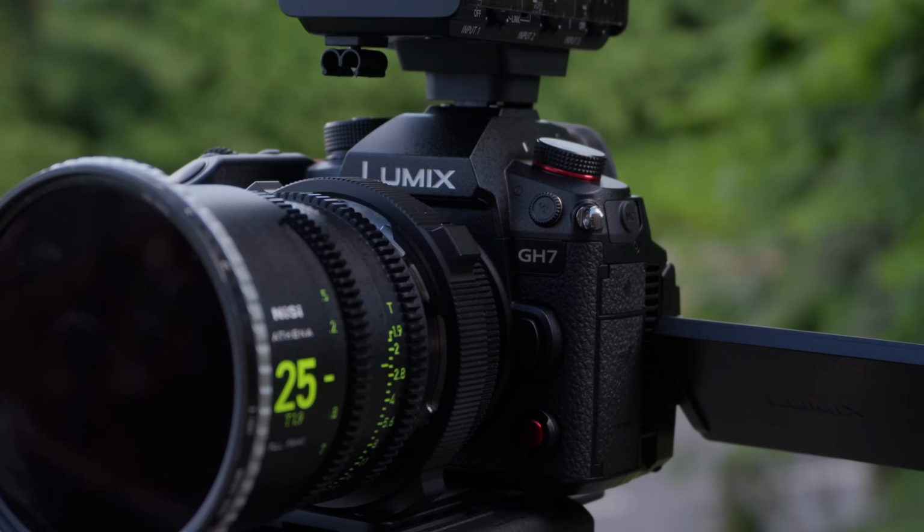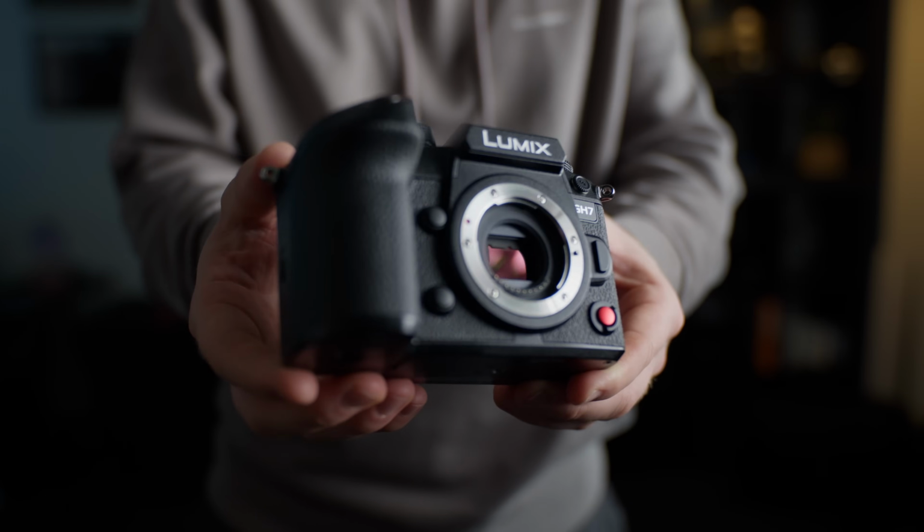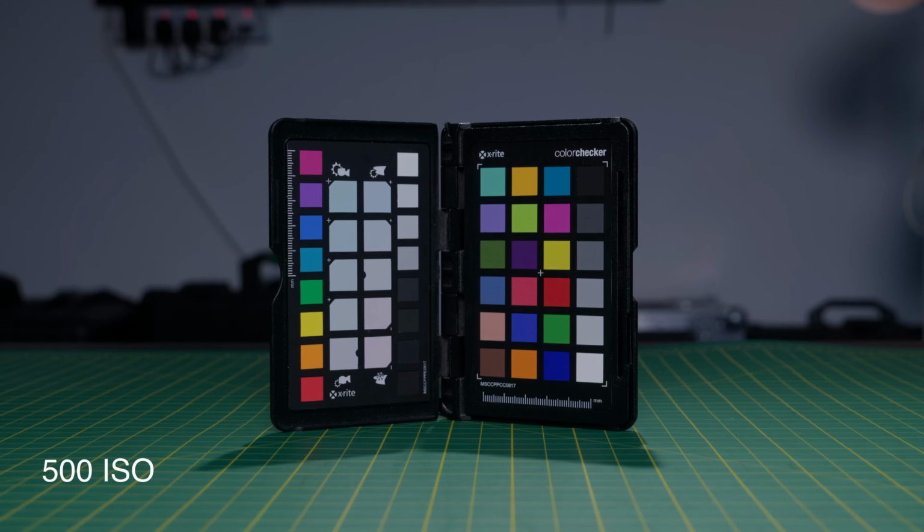One of the disadvantages of buying a small sensor camera is normally low light, but Lumix have made this sensor inside the GH7 backside illuminated. Now all this means in simple terms is it allows more light to pass through the sensor. So let's do some low light tests to work our way through all the different ISOs to see what it can actually do. All these low light tests are captured at ProRes 422 HQ, and here at 500 ISO, which is the native, things are looking pretty damn good.